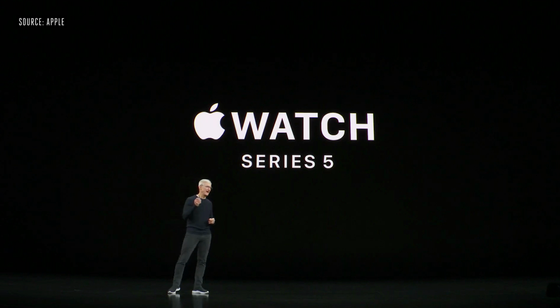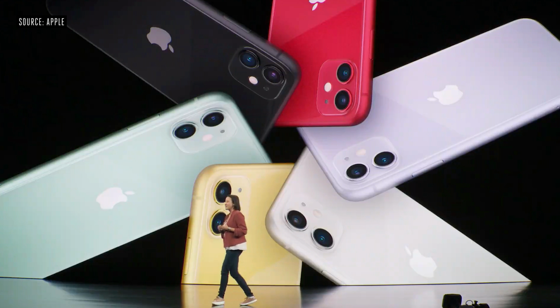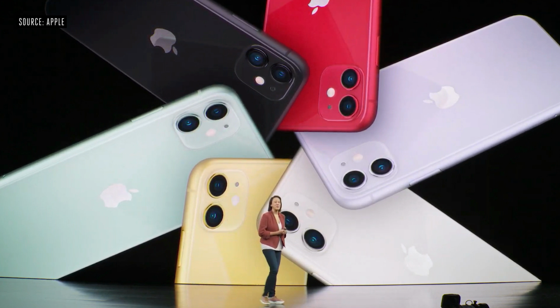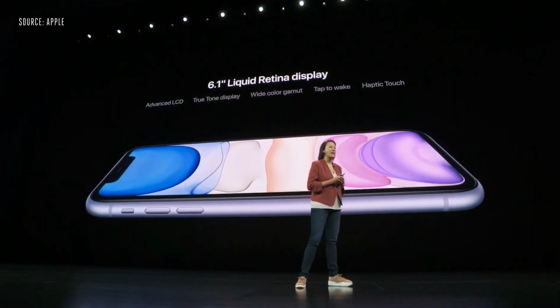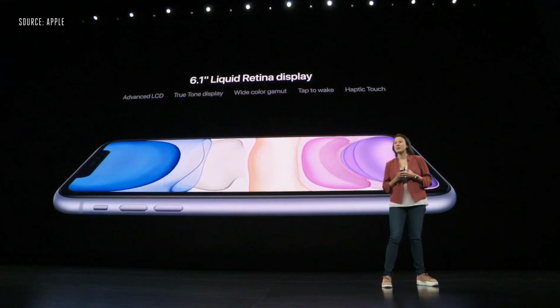Let's talk about iPhone. This is iPhone 11, the next generation of iPhone. iPhone 11 comes in 6 new colors with an all-new purple, white, yellow, green, black, and product red. It has a 6.1-inch liquid retina display with True Tone, wide color, tap to wake, and haptic touch in even more places with iOS 13, like contextual menus.